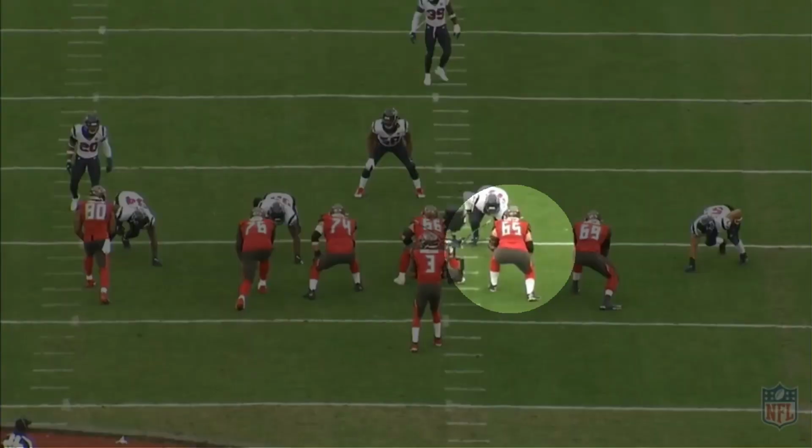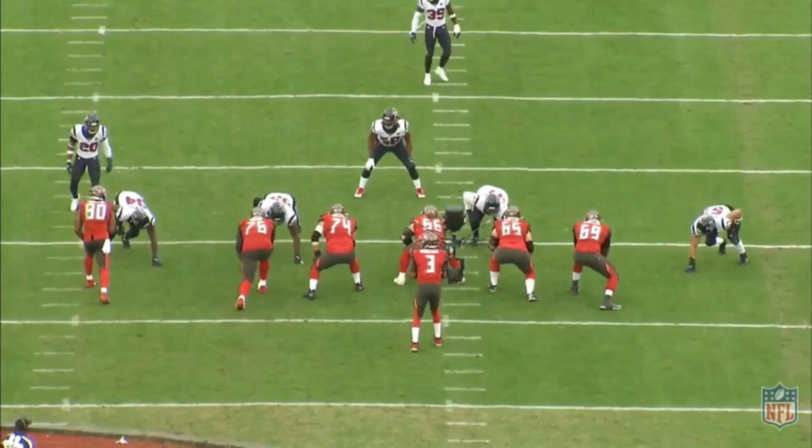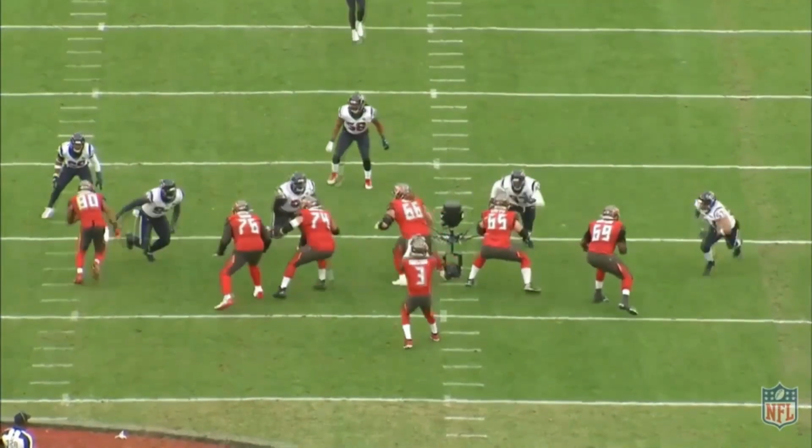.248 in the third quarter. Alex Kapp at 65 gets beat by 97, Angelo Blackson, who gets a pressure on Jameis Winston, causing an errant pass.